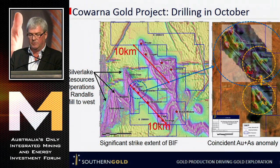At Kawana, that's right next door to Silver Lake Resources. Silver Lake are basically mining projects there along that banded iron formation. The left-hand side image is showing you a magnetic image. The banded iron formation goes into our ground, which is the blue outline of the tenements there. It's a bit of a neurology play at the end of the day, but we think that the fundamentals of the geology there are very good for the possibility of finding some additional resources along that trend.